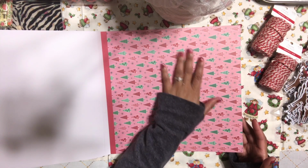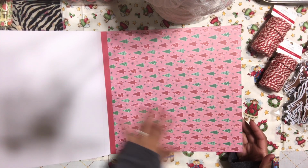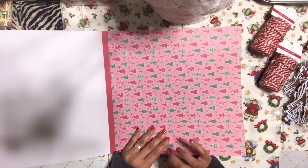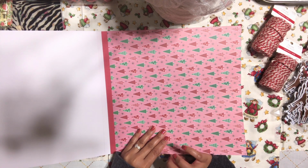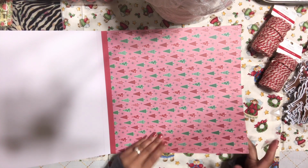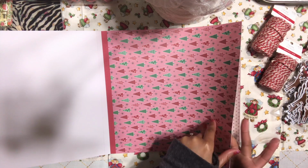Then you have some beautiful Christmas trees, and I like that it has pink and green and red on it. I like the pink contrast. It's fun.